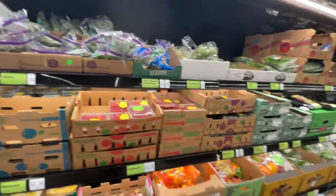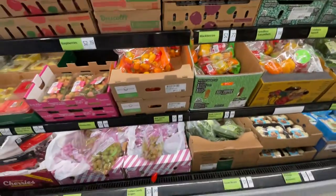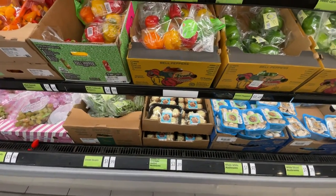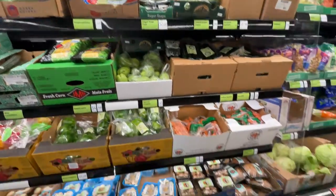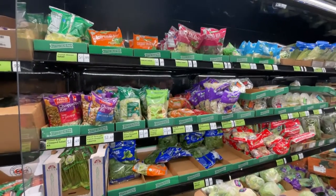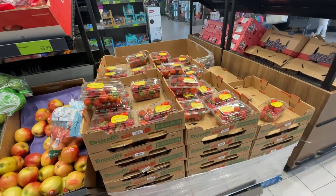Okay, cilantro. They have some peeled garlic, tomatillos, peppers. They got all kinds of stuff. Okay. Mushrooms. Oh, those are stuffed. Baby Bella stuffed. Okay. Some Driscoll's strawberries. Only thing about strawberries, I can't stand if they're not sweet, you guys.